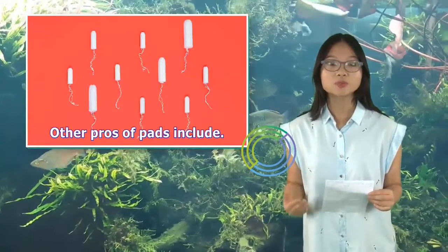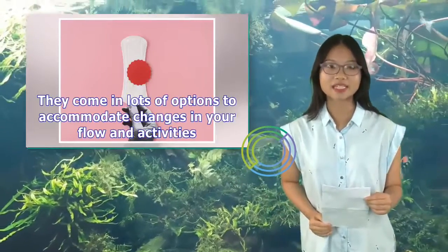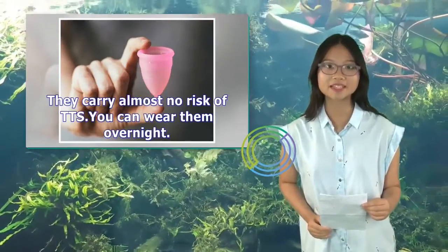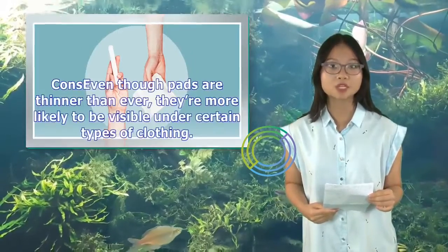Other pros of pads include: they come in lots of options to accommodate changes in your flow and activities. They carry almost no risk of TSS. You can wear them overnight. You don't need to insert anything.